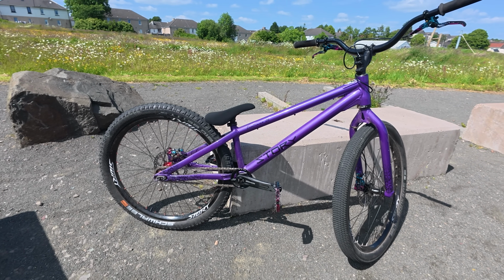I added a longer stem for the comp last video. I put a slightly heavier duty tire at the back with slightly lower PSI, so it's got a bit more bounce to it. But the bike is feeling so dialed at the minute. I absolutely love it. The other thing I'm really enjoying about the bike is the brakes.